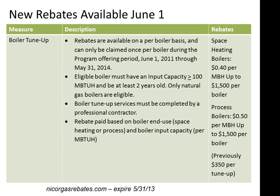So you've got to do a boiler tune-up, including a combustion analysis and a printout of your combustion analysis. So if you don't have a CO meter, you probably need to get that.